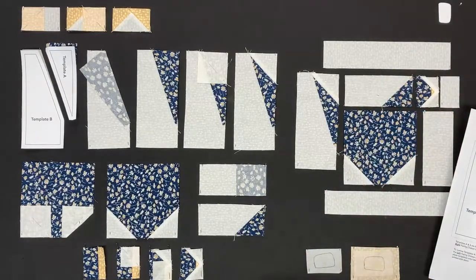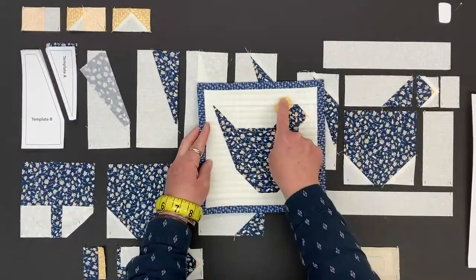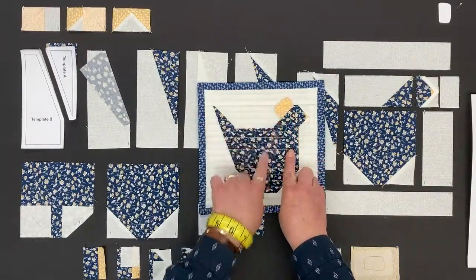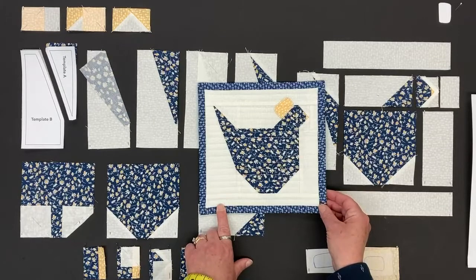When you're putting it all together, you're going to put that on after it's all pieced here because you want to make sure that it goes over this top spacing piece. Do you see that? And to finish this up, we thought this would just finish up super cute as a mug mat or a little decorator piece on our desk or on our wall.